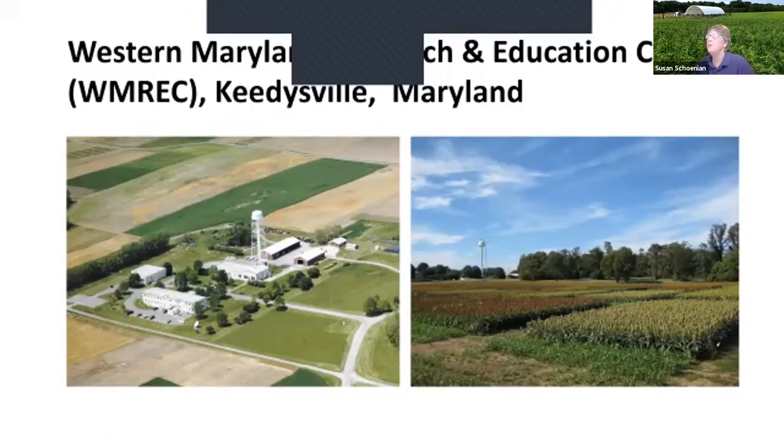And here is the Western Maryland Research and Education Center. It's one of several research and education centers in the state. Most of the states, besides having their land-grant universities, usually have research stations located around their state, and the research stations tend to specialize maybe in some different things. So this is a picture of ours.